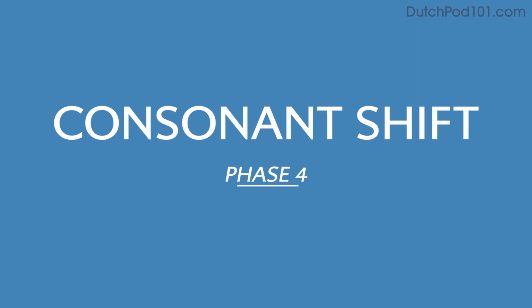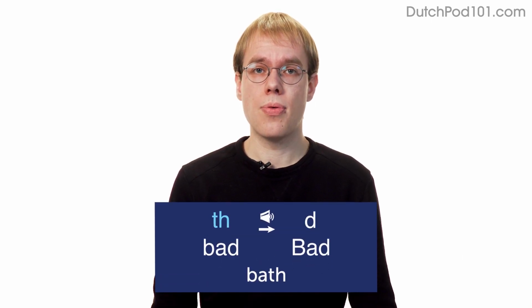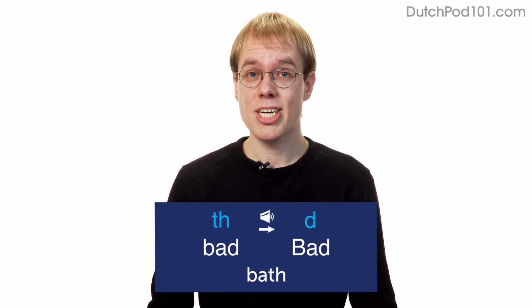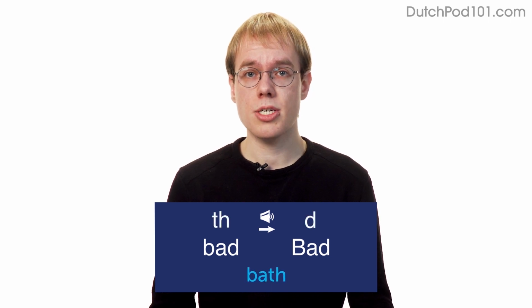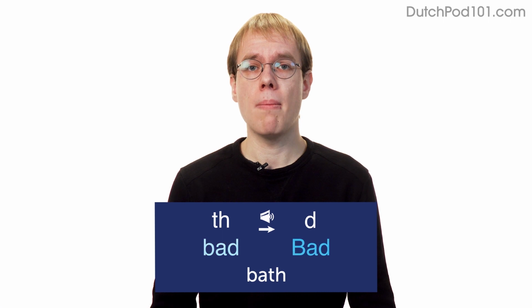2 other shifts happened, but they were restricted to Swiss German and some Austro-Bavarian dialects. Let's keep moving. Whether the 4th phase is officially part of the High German consonant shift is a debate, as one part also affected Low German and Dutch. This is the opposite of the first 3 phases, which solely affected High German. The 3 shifts include the th becomes a d. This shift also happens in Dutch and not in English. So bath in Dutch is bad, and in German it's bad.